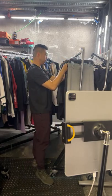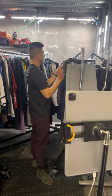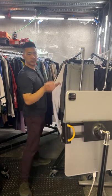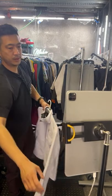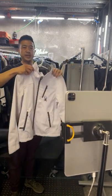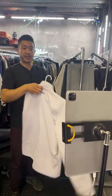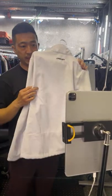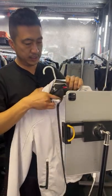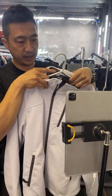All right, let's go. What do you guys want? You want sports, you want outerwear? Let's go outerwear. All right, Spyder. Men's medium jacket. This is actually really cool. It's a corduroy. Can you guys see that? A corduroy Spyder jacket. Spyder, very expensive brand.